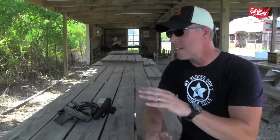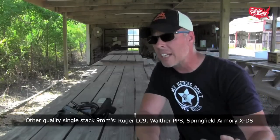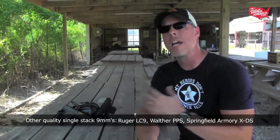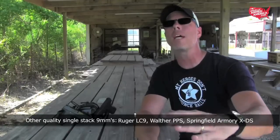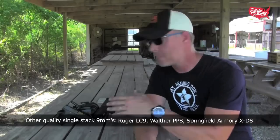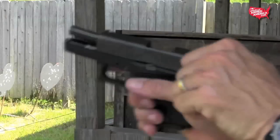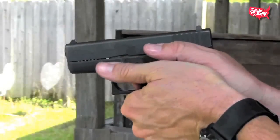I have to say that yes, there's a Ruger out there and there's some other weapons out there that are great single stack 9mm. These two, in my personal opinion, and just my opinion, I know it's going to get a lot of hate mail, these two are the best. To me, they function effortlessly. Not one single misfire out there. We shot hundreds of rounds today.